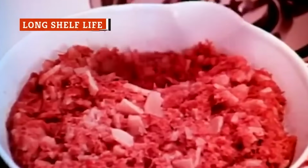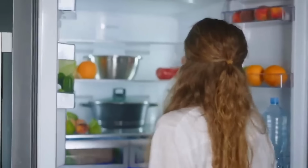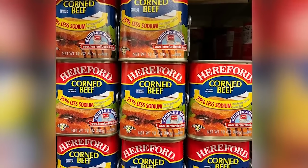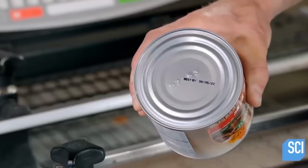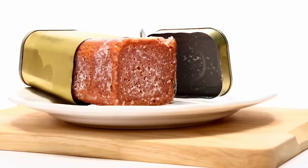The steps of the canned corned beef production process are focused on making the meat survive in a can as long as possible. The steps involved are pretty laborious because cooked beef only lasts 3 to 4 days in the fridge, according to the U.S. Department of Agriculture. However, canned corned beef will last much longer. According to Very Meaty, unopened cans will last 3 to 5 years on the shelf. Once opened, though, canned corned beef's days are numbered. Leftovers will only last 3 to 4 days in the fridge.